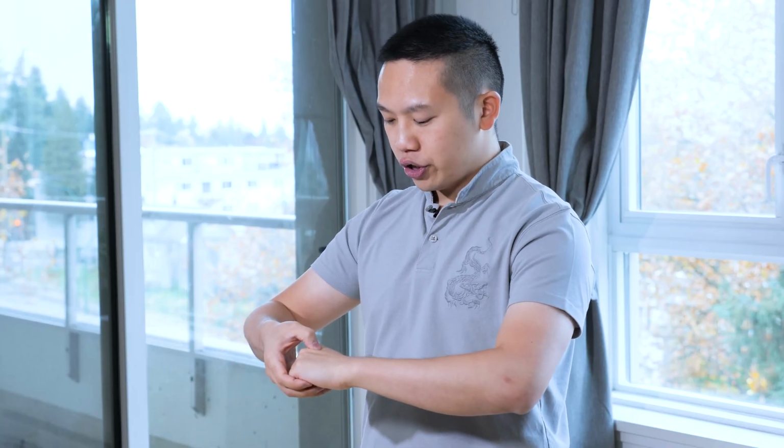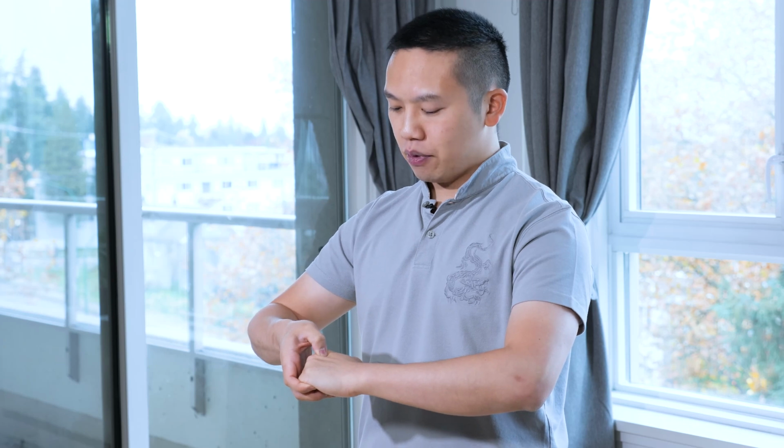So now we're gonna press firmly and do circle rotations. But at the same time, we're gonna be turning our head. So for example, we're gonna be turning left and right. So make sure we do this gently and slowly. At the beginning, the range of motion might not be a lot, but as you slowly press and turn, you can increase the range of motion slowly.